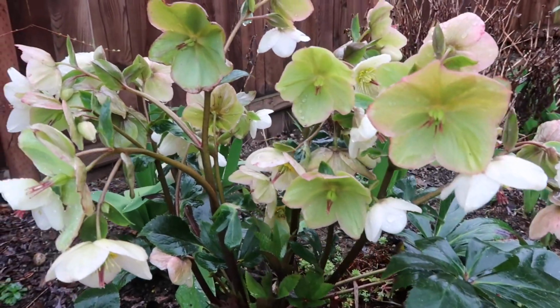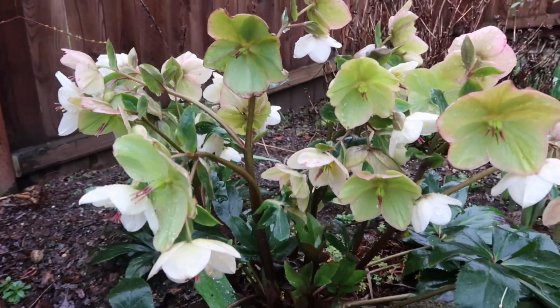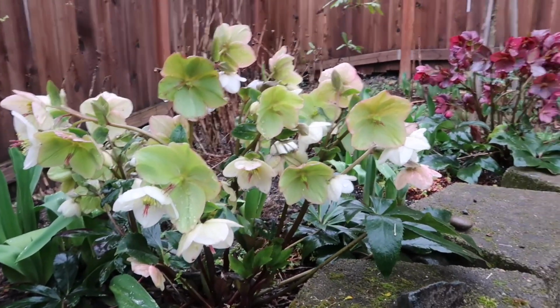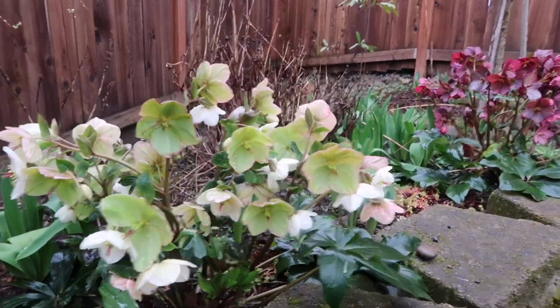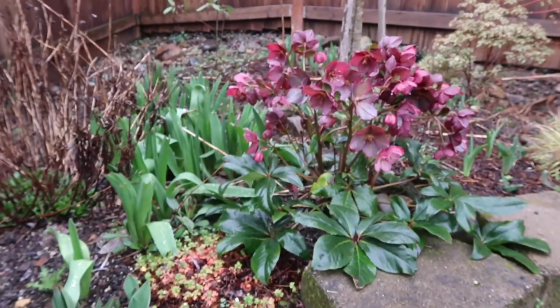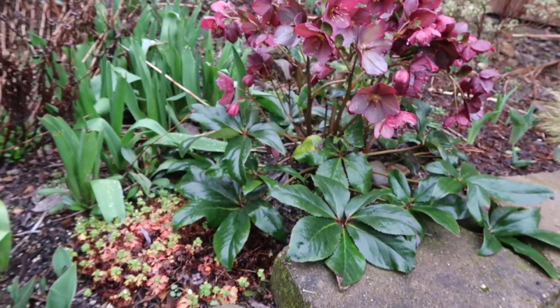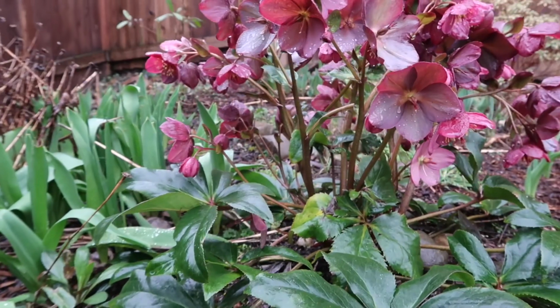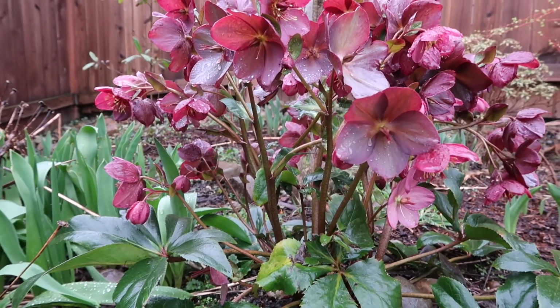It has a mounding growth habit, about 12 inches tall and 18 inches wide are my guys right now. They may grow slightly bigger and wider than this, but not by much probably. It has really nice looking flowers that are super cold hardy. These survived this year's winter, which was rather harsh in my opinion.